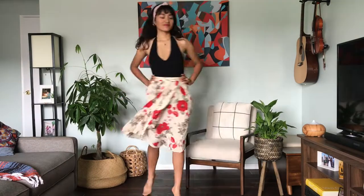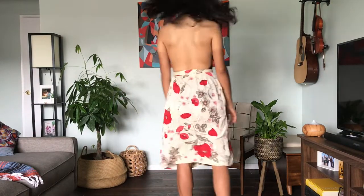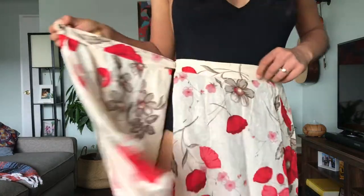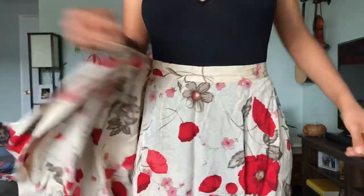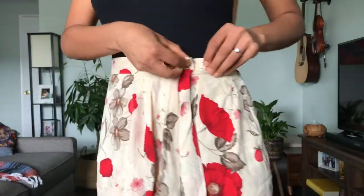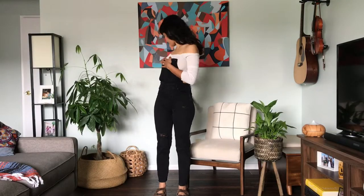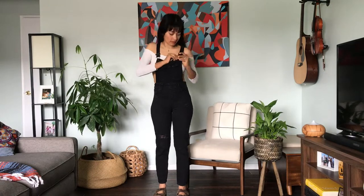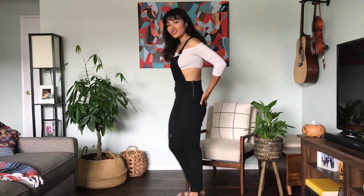This flowy skirt screams springtime. It comes in a lovely floral pattern and you can wear it with your favorite bodysuits. It is also a wrap skirt. I really love wearing overalls, but these are a little more fitted than what I regularly wear. They look more like your regular skinny jean with a fun twist.